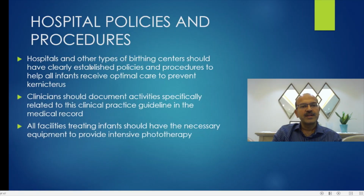It's also very important that the hospitals have a clear policy to monitor bilirubinemia, because this is a medico-legal risk. We owe it to the parents and the family to make sure all the treatments are done according to guidelines, and clinicians should document the activities specifically related in the medical record. All facilities treating infants should have necessary equipment of good quality and regularly checked to provide intensive phototherapy.